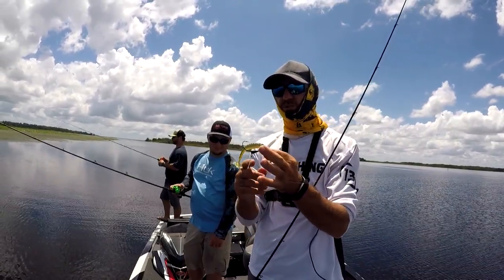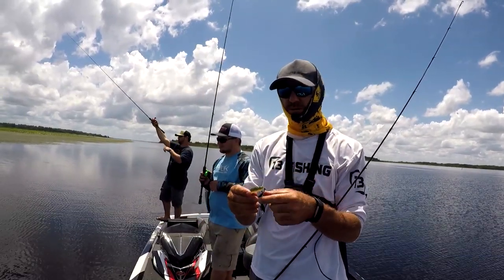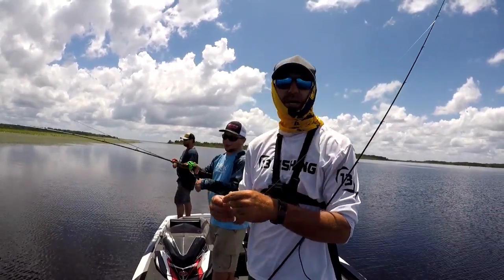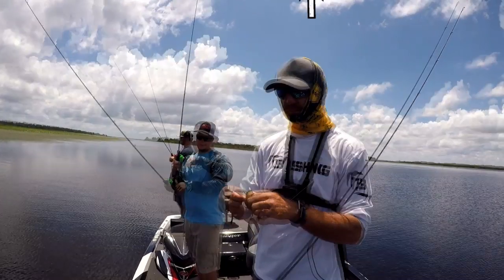You'll get a lot of these underspins where the blade just sits there and knocks up against the hook. Now, I like this one. And I like this, what is this one, Bake? Biospawn Exoswim. It's a Biospawn, what? Exoswim. College kids, they know all the baits.